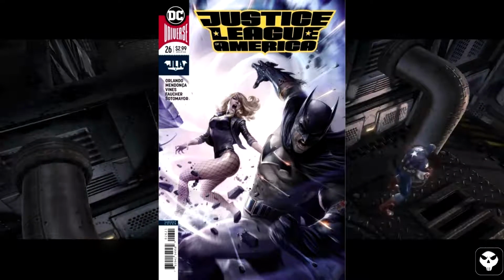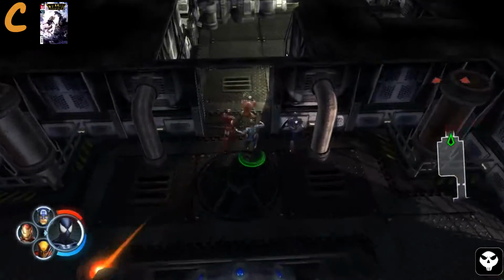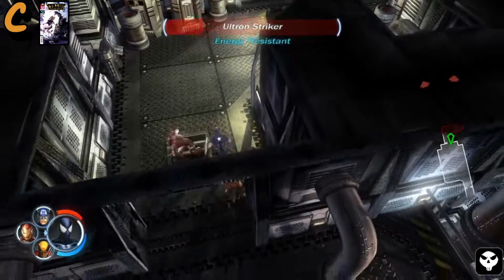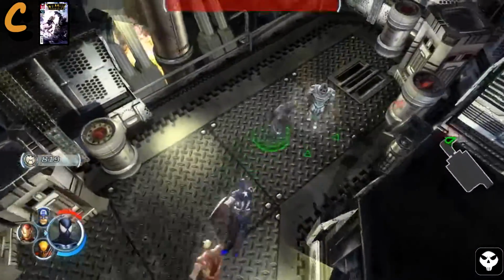Okay, let's start with this book here. I like the artwork. I do, and I loved the cover. The cover is the main reason why I even picked up the book. It looked so cool seeing Black Canary and Batman like they were fighting. I was like, what the hell is going on here?